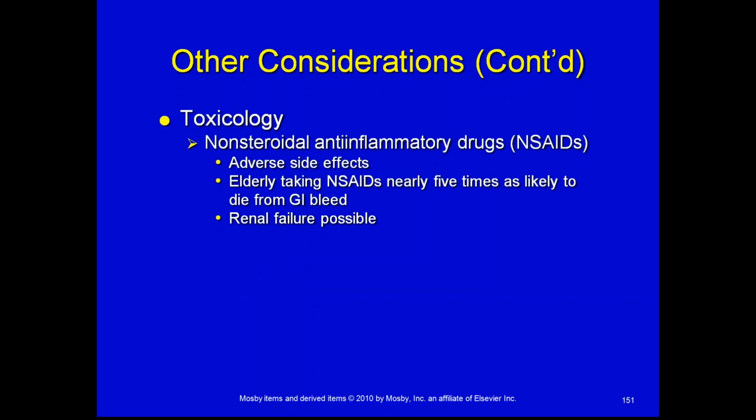Non-steroidal anti-inflammatory drugs, or NSAIDs, are loaded with adverse side effects. Elderly patients who are taking non-steroidal anti-inflammatories are nearly 5 times as likely to die from a GI bleed. And renal failure, particularly from high doses of NSAIDs, is very common as well.